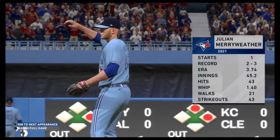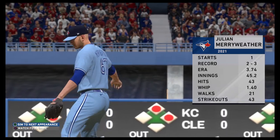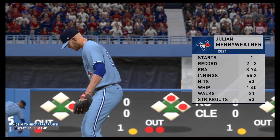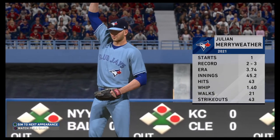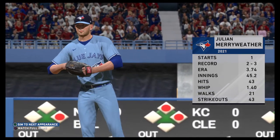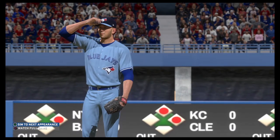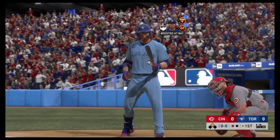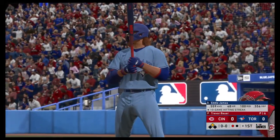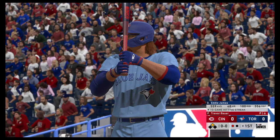Julian Merriweather gets the starting assignment in this one for the Jays. What do we need to know here, Danny? Hey, we're going to get a chance to look at a guy that's a little bit up and down throughout points of his career. A career ERA just over 4. When he's good, he can be really good. And when he's bad, well, let's just say he can be pretty bad at times. But it'll be interesting to see which one we see. He's a little bit of Jekyll and Hyde. Hopefully he's going to be a little bit more Jekyll than Hyde in this one here today.